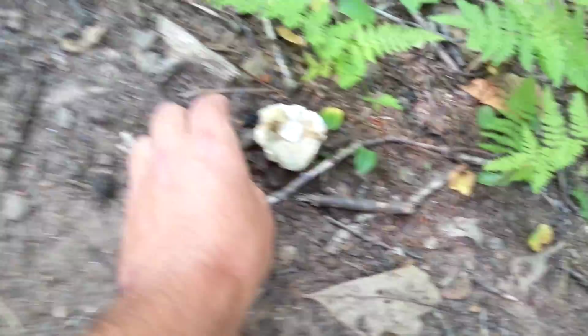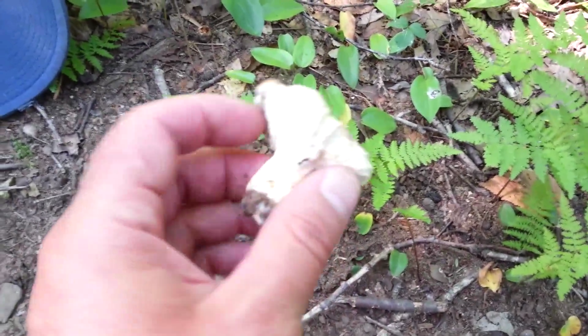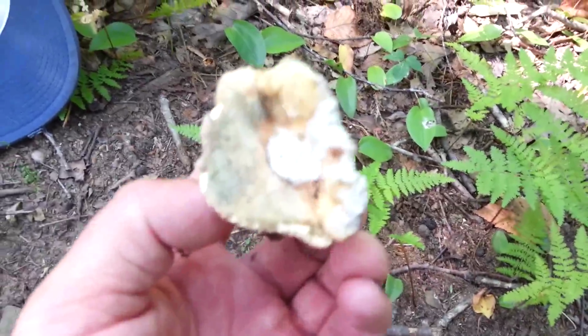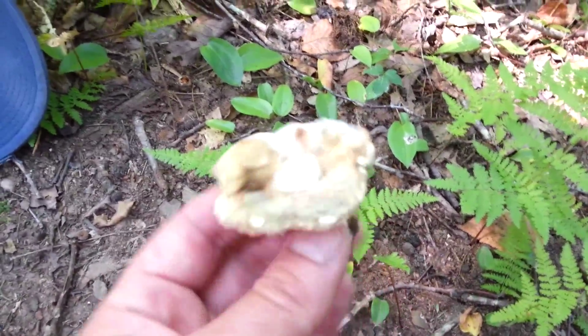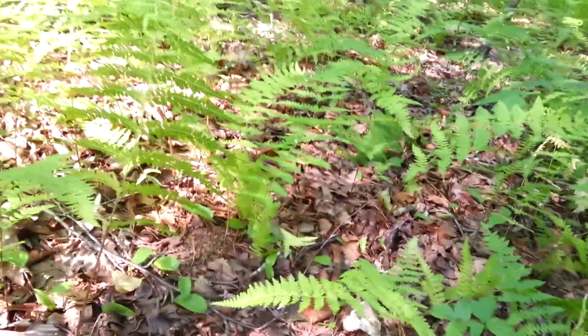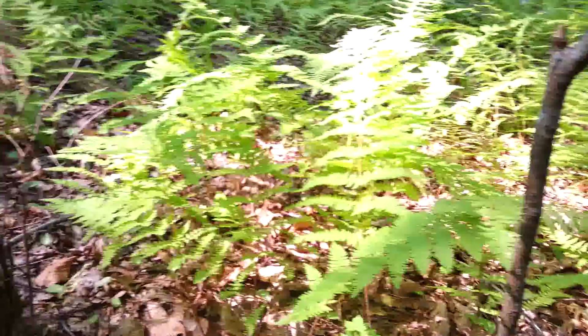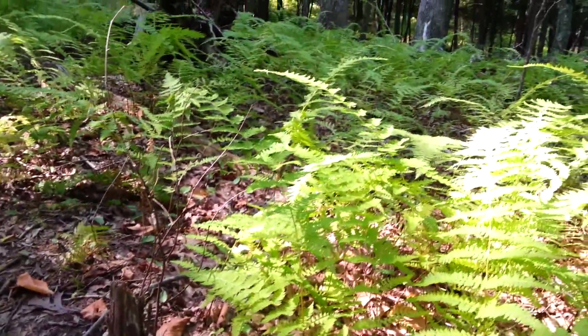Here's a green russula, typical for the dry summer months. Nothing you want to eat or have anything to do with, really. These are typical all summer long when it's dry and miserable. Not worth a damn. And don't eat these ferns, either. These aren't the ferns you want to eat.